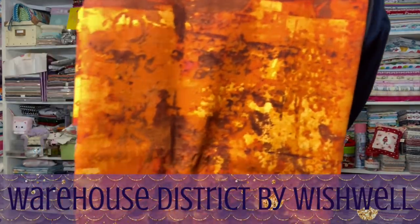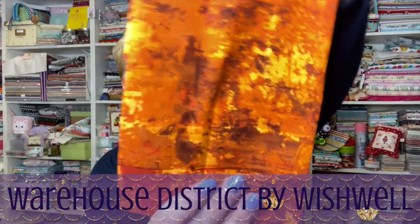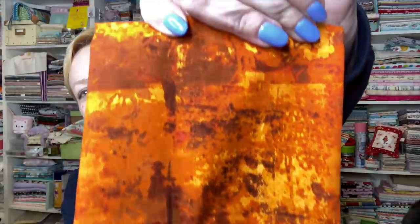Okay, and then we have more Banyan Batiks. This is Cubism. Nope, nope, nope. Hold on, because I'm forgetting. This is not Cubism, this is Warehouse District, because I've actually seen this. I've said it 100 times now. So just to let you know, this is Warehouse District by Wishwell for Robert Kaufman Fabrics.